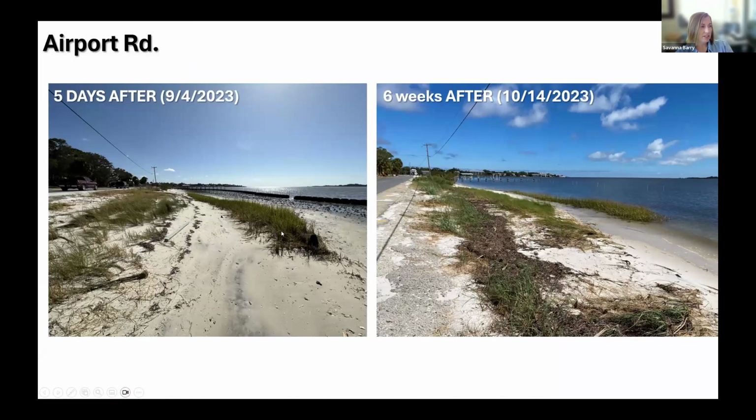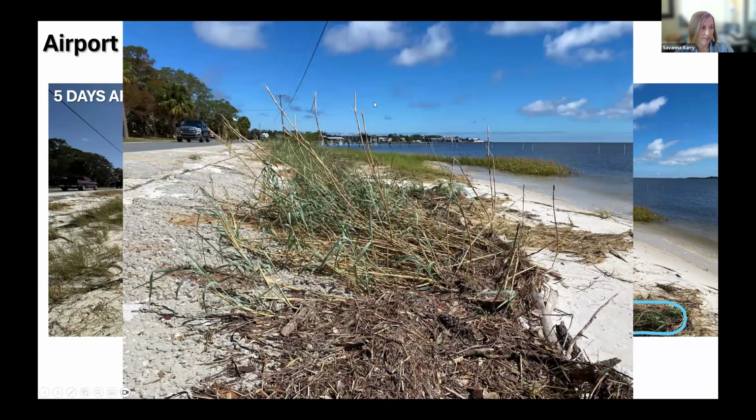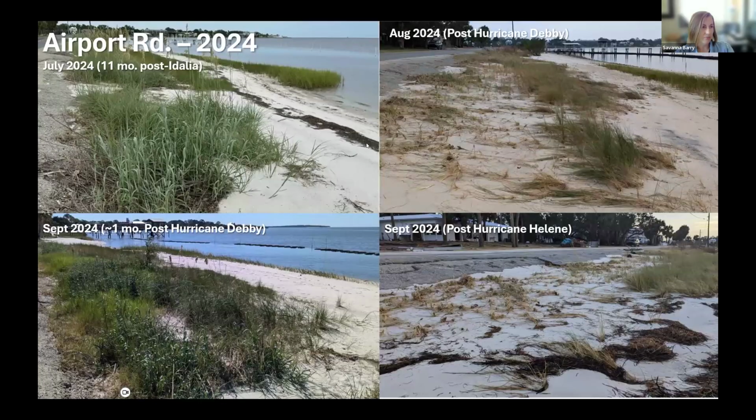Further down the shoreline where we didn't have the riprap, we saw less of a total collapse of the upland transitional. You could see up here, we still have some remnant vegetation. A lot of the above ground and leaf biomass was lost, but there were still remaining rhizomes. And we actually started to see in this area that a lot of those rhizomes were able to put out new above ground biomass and shoots and try to recover and self-repair in this upland transitional. So that was after Idalia.